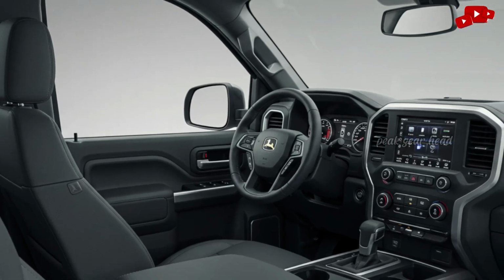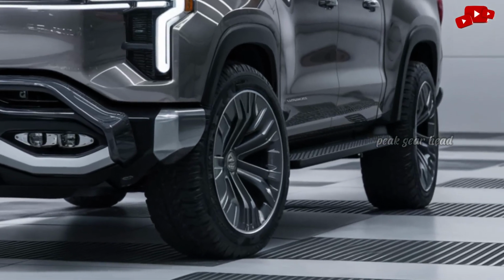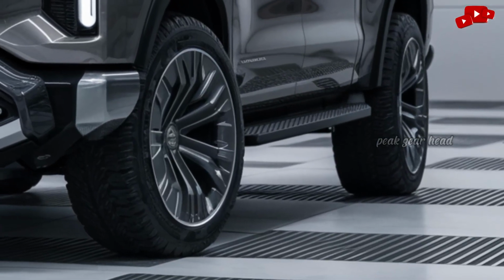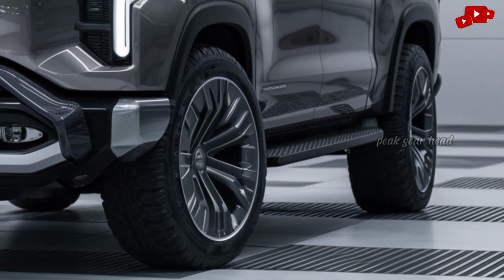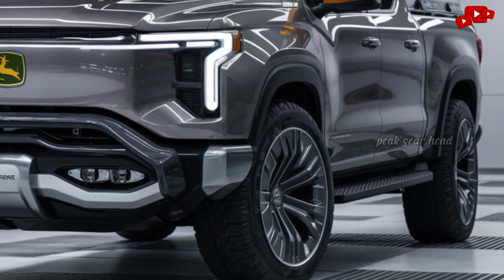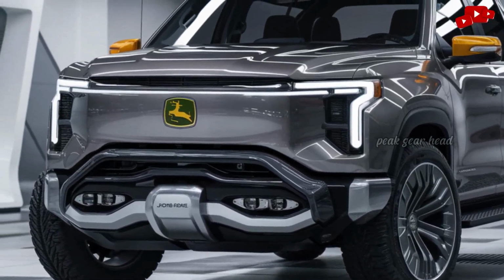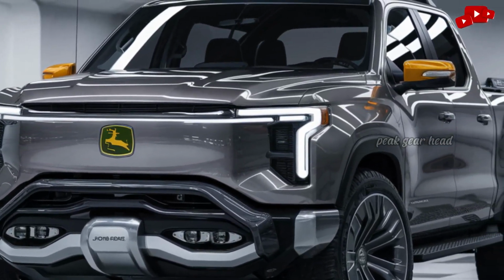Off-road capability. B-roll of truck climbing rocks, driving through mud and snow. You know John Deere wasn't going to make a truck that couldn't handle rough terrain. This thing is an off-road beast. Suspension. Comes with adaptive air suspension that adjusts based on the terrain. Ground clearance. A solid 14 inches, making sure you never get stuck.